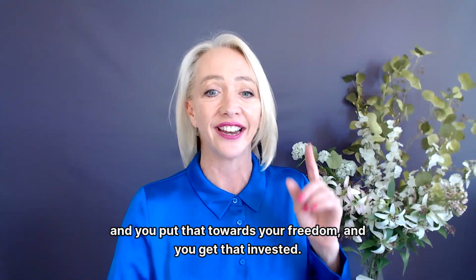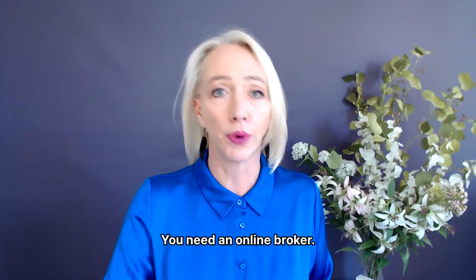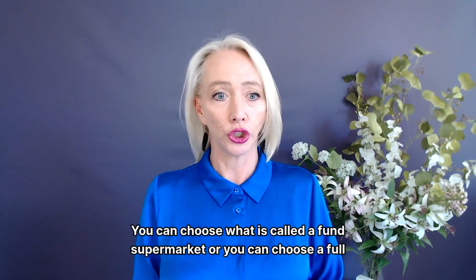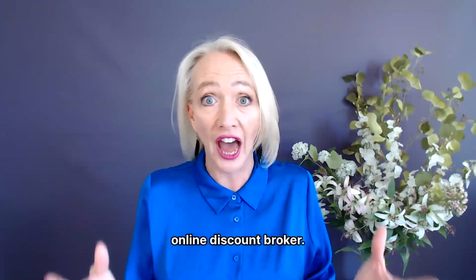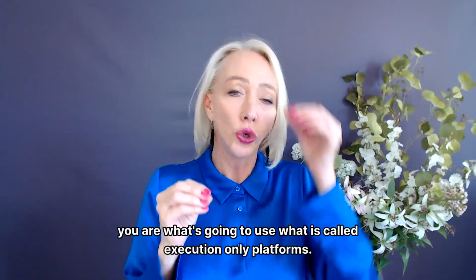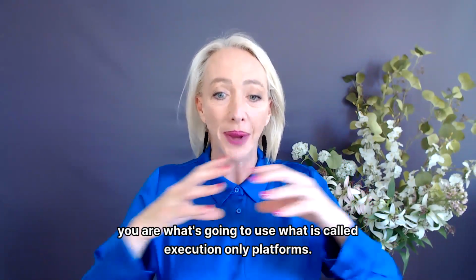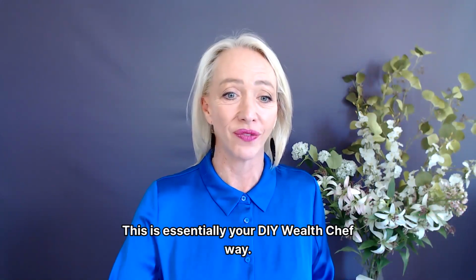You get that invested. So you need an online broker. It can also be called your online investment platform. So you've got two options. You can choose what is called a fund supermarket, or you can choose a full online discount broker. You are going to use what are called execution only platforms. It's essentially your DIY wealth way.